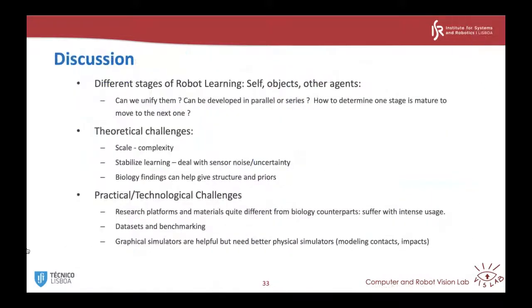So I'll skip the interactions. Typically, the interactions were also doing some inference on Bayesian networks and extending the model of the affordances to other features.